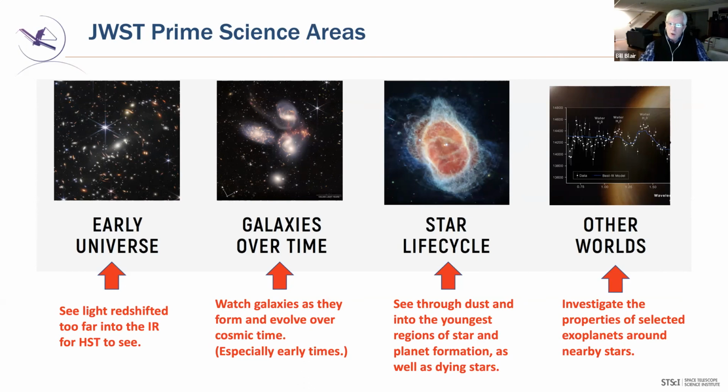And then also, remarkably, we can look at planets around other stars, whether or not we can actually see the planets themselves. Sometimes by their absorption of light from their host star, we can study the atmospheres of planets around other stars, other worlds, exoplanets, that's called. So let's take a look. It's not too surprising that the first results that were released actually had something in each of those four science areas. And let me just talk through those briefly with you.